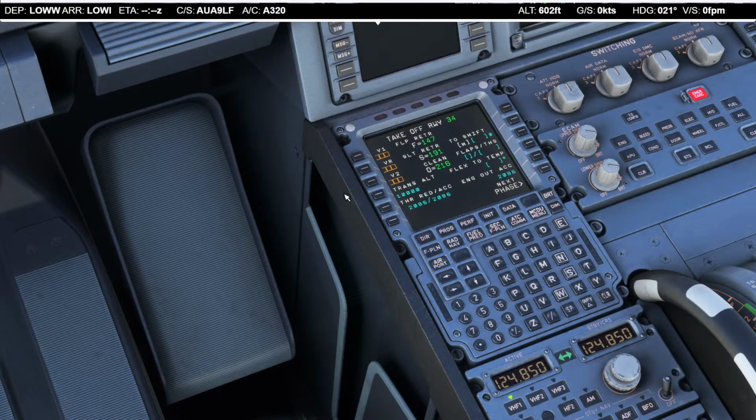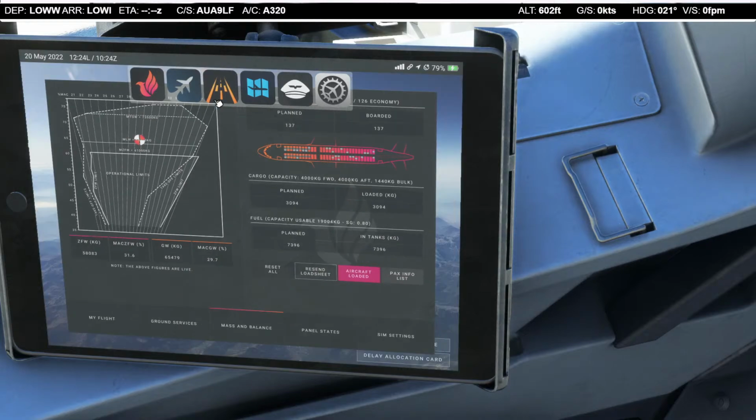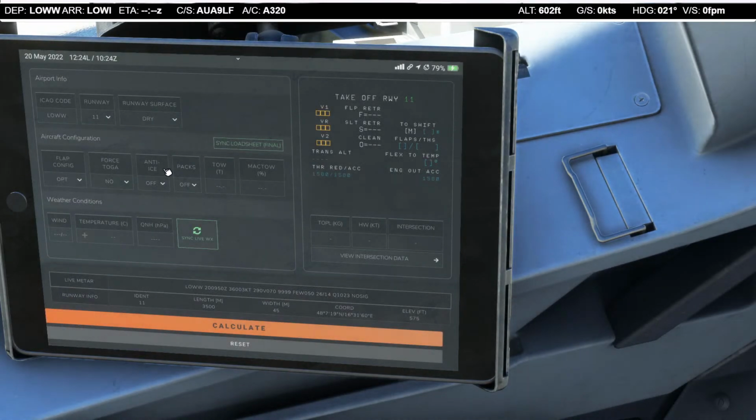There we go, and now go to the perf page. Transition altitude is fine, and now we need to go to the performance page. So we are departing Vienna runway 34, runway surface is dry. We can now sync it with the load sheet, which is the final one. And then you can see it's just setting up the details automatically. Anti-ice off, packs will be off, force TOGA no, config will be optimum. Weather condition we can sync with the live weather.